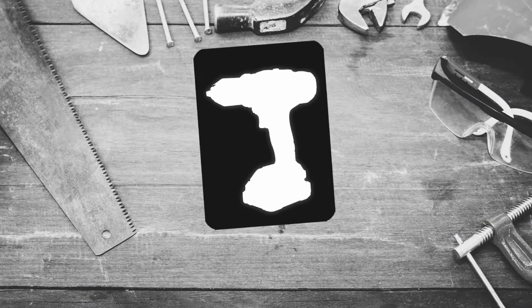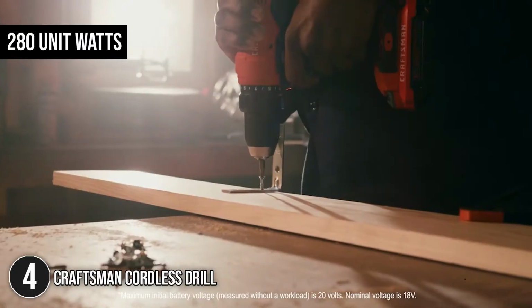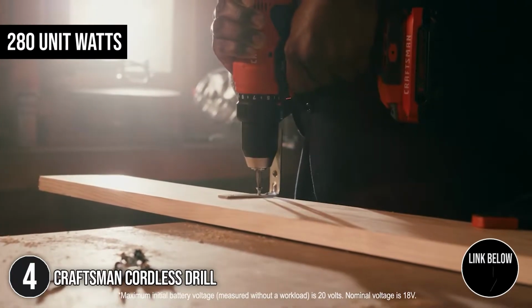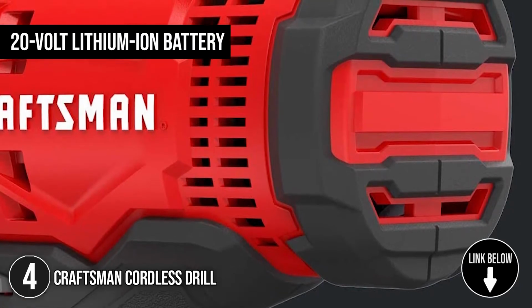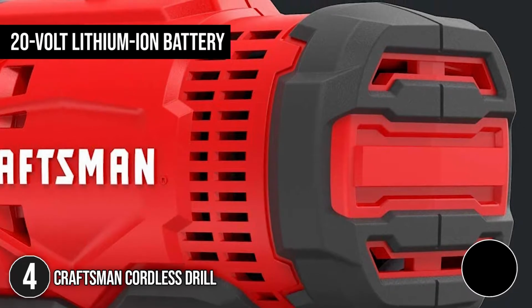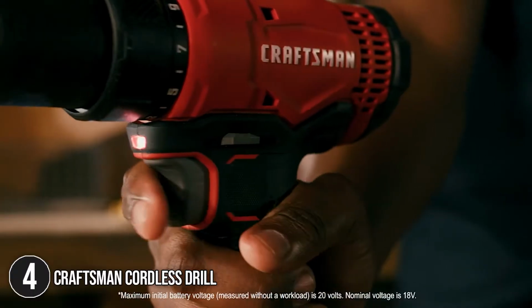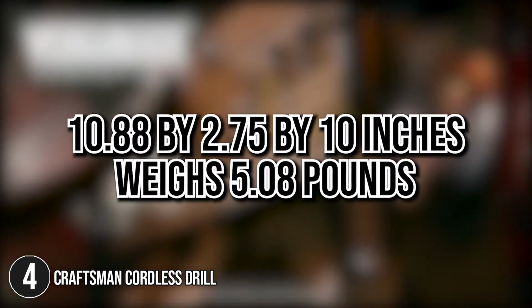The fourth cordless drill in our list is the CRAFTSMAN cordless drill. The CRAFTSMAN motor produces 280 unit watts, offering more than enough power for any drilling task. We would also like to highlight that it includes a 20-volt lithium-ion battery with high-performance cells that offer optimal runtime and increased power. In terms of size, the drill measures 10.88 by 2.75 by 10 inches and weighs 5.08 pounds.